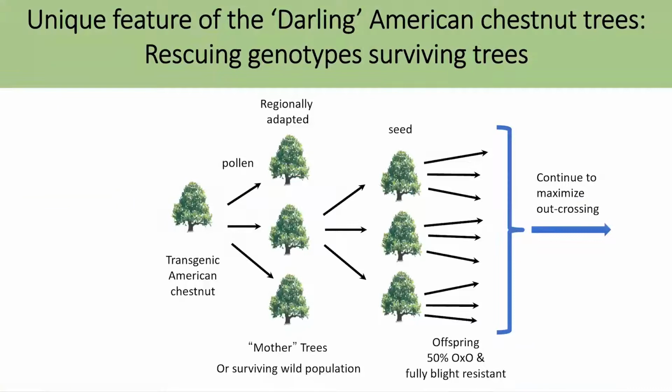And right now, we're still focusing on outcrossing. So a really cool feature of using this pollen is that you can rescue the surviving genotypes of American chestnut trees. So if you're permitted to work with the transgenic pollen, you can then use this pollen to go to trees that are still surviving and still producing flowers, and pollinate them, or the surviving wild type populations. And then pretty much 50% of all those pollinations, you'll get blight tolerant seed. So all of that seed can then go on, and you can continue to maximize outcrossing. And then, like I mentioned earlier, capture all of the genes and alleles in the surviving population that will make this tree really resilient into the future.